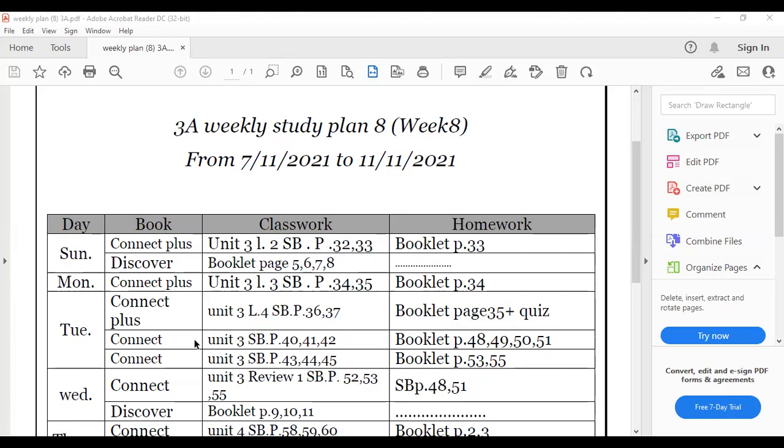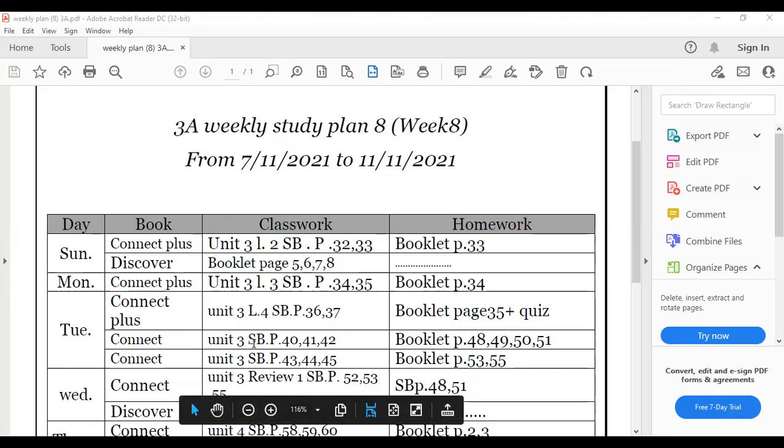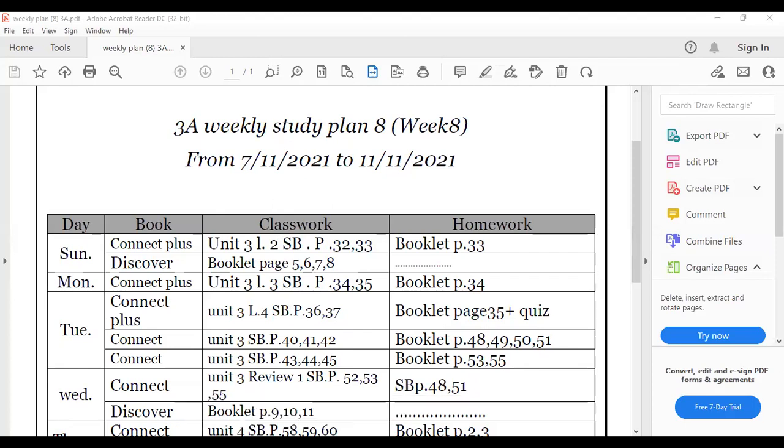Okay. So now we open Connect student book, page 40. Students, before we go to the student book, I have something here I wanted to share with you.